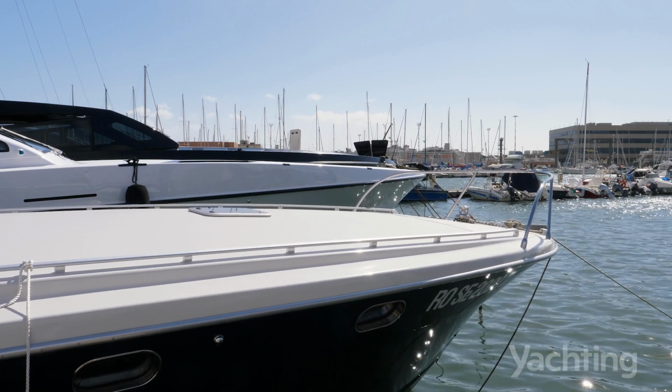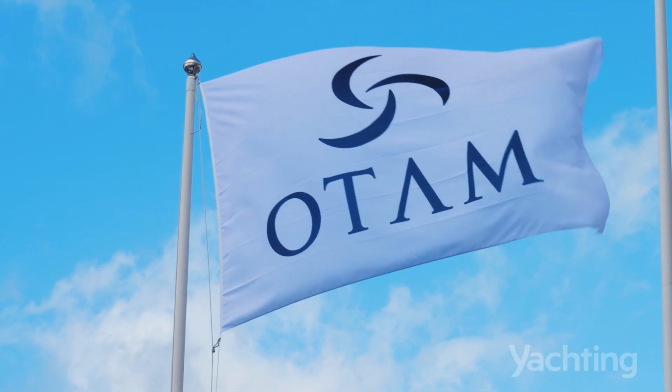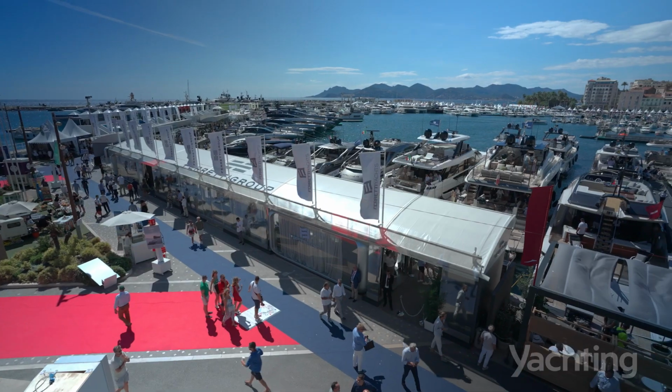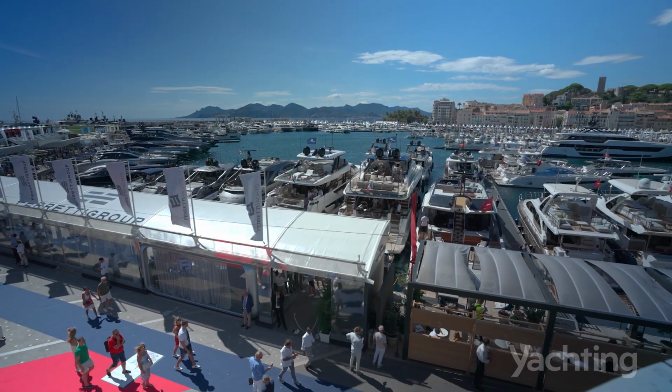The new 90 is already in production. Our number one has been sold. And I promise you, I can't wait to be on board of that one. And in a couple of years, she will be shown at the Cannes Boat Show.